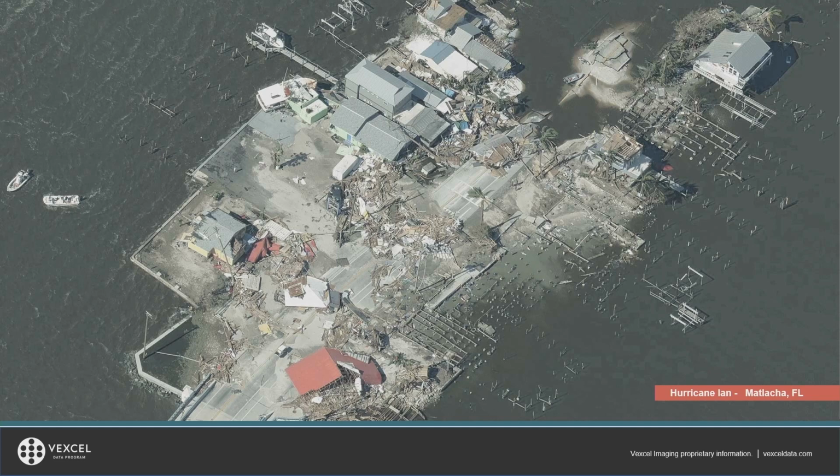So just some significant devastation with that storm. Everybody remembers it coming through.